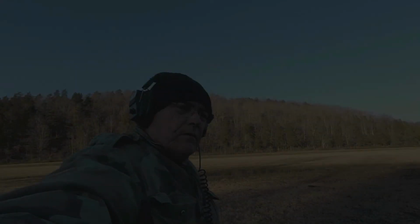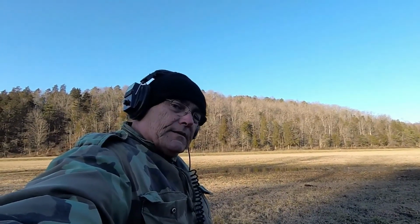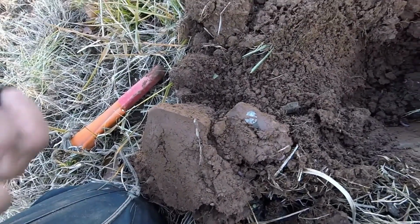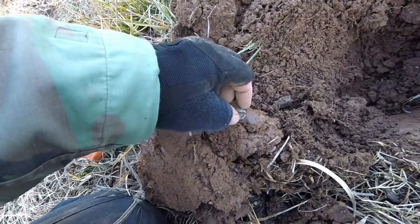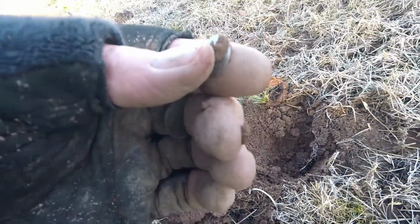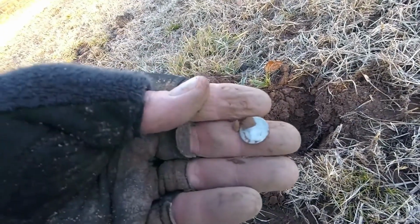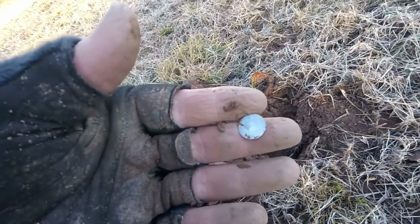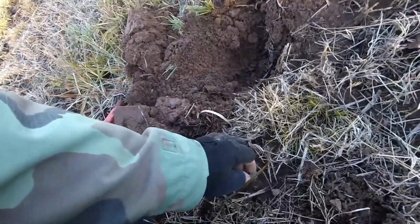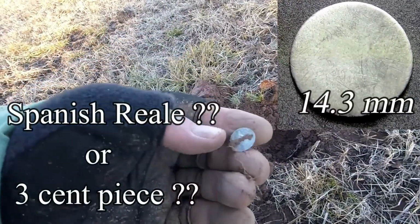First find of 2020. I don't know what it is. It looks silver. Okay, let's take a look. Right there. I do not know what it is. Let's find out. Looks like a real, maybe? Oops. Might be a half dime worn out, or a real. It's definitely silver.